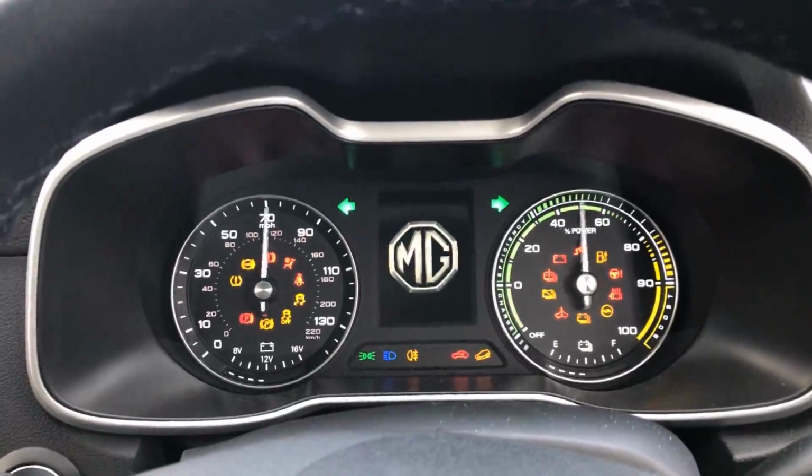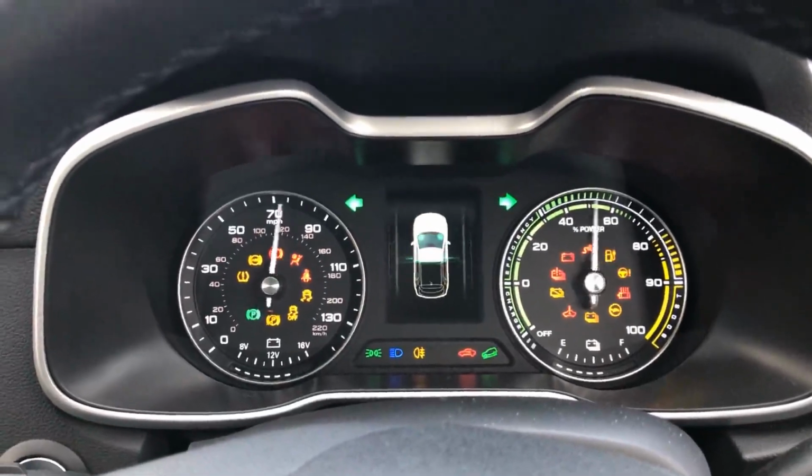So here we are, we're about to set off. I'm heading to Glasgow today, so a reasonably short trip. And let's see how it goes in terms of how much mileage we're likely to get, etc.